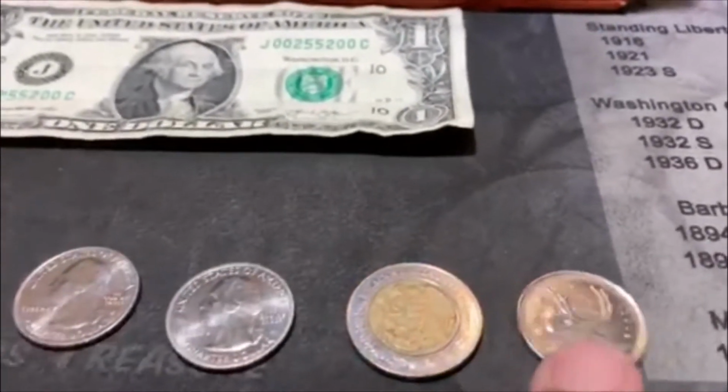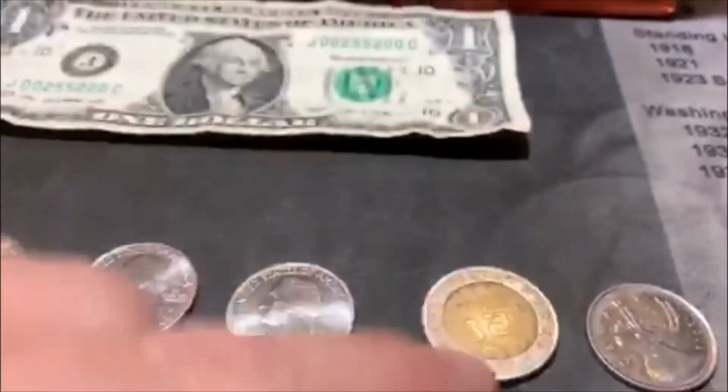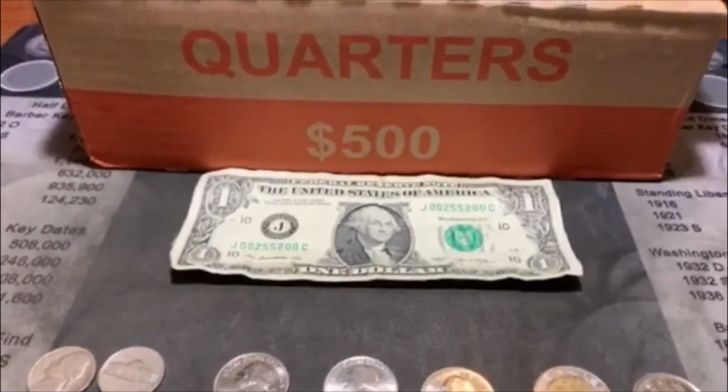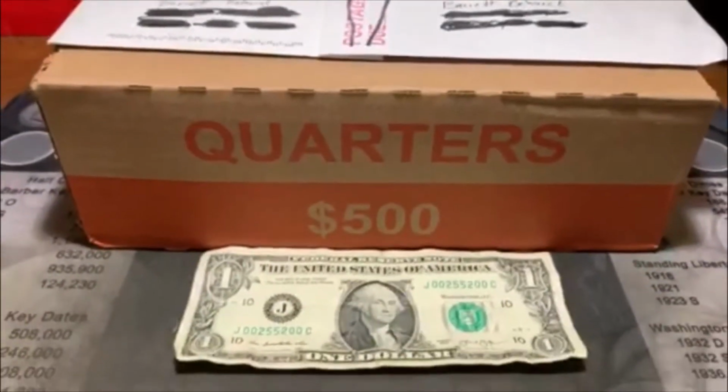Found a couple foreign. We got a Canadian and we got a $5 peso. So that was pretty cool. Yeah, now we'll check out our mail calls.